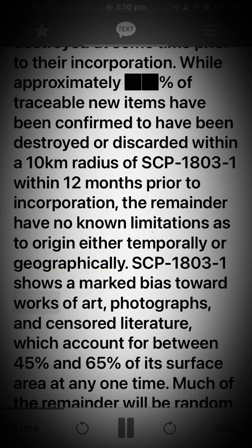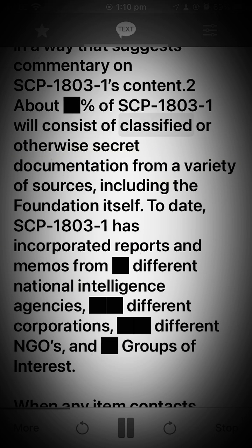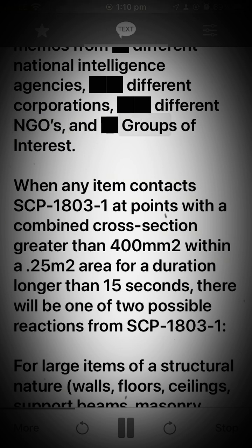SCP-1803-1 shows a marked bias toward works of art, photographs, and censored literature, which account for between 45% and 65% of its surface area at any one time. Much of the remainder will be random discarded objects distributed in a way that suggests commentary on SCP-1803-1's content. About [redacted] percent of SCP-1803-1 will consist of classified or otherwise secret documentation from a variety of sources, including the Foundation itself. To date, SCP-1803-1 has incorporated reports and memos from different national intelligence agencies, different corporations, different NGOs, and groups of interest.